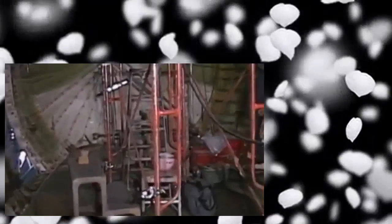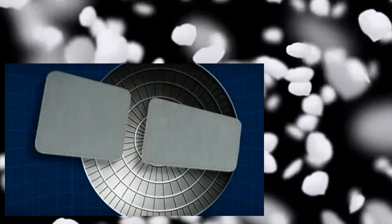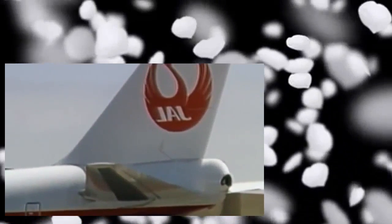The rear part of the plane had to be repaired, including the pressure bulkhead. Japan Airlines called in Boeing technicians to help repair the cracked bulkhead. After this unscheduled maintenance, the 747 was given a clean bill of health and flew for another 7 years. But this bulkhead becomes a prime suspect for the investigators.